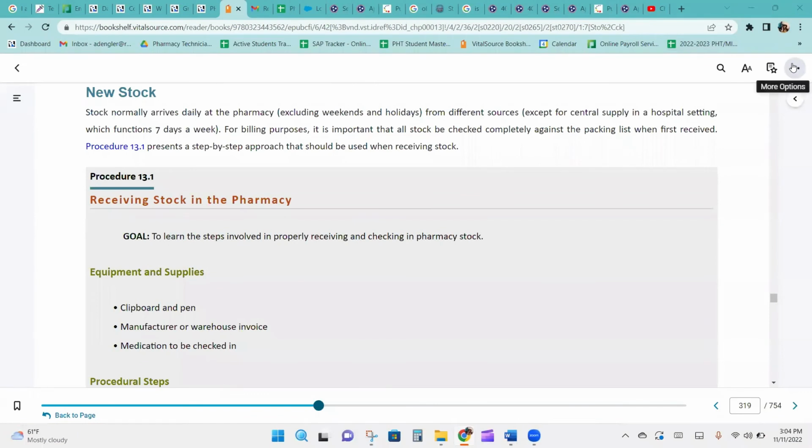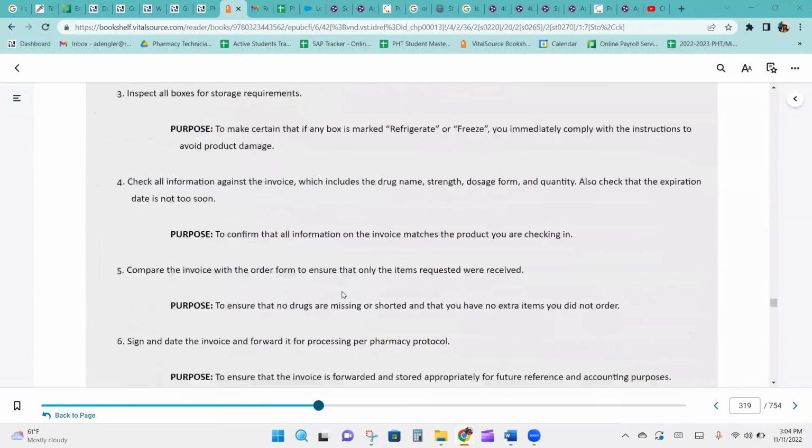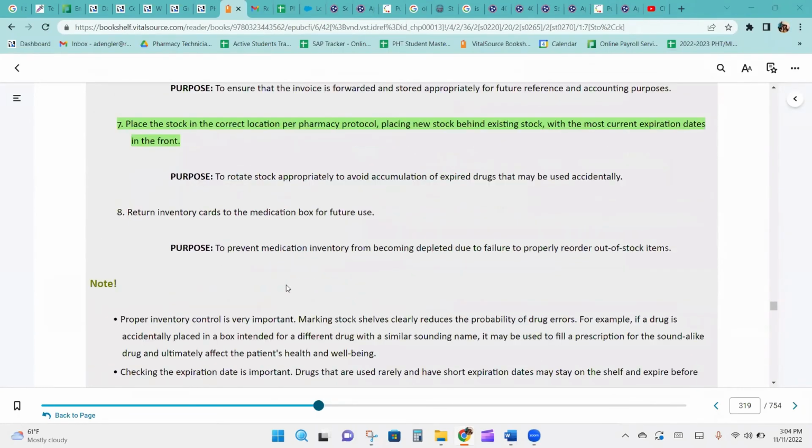Stock normally arrives daily at the pharmacy from different sources. For billing purposes, it is important that all stock be checked completely against the packing list when first received. 13.1 shows the procedure on receiving stock in the pharmacy. So you can read through that.